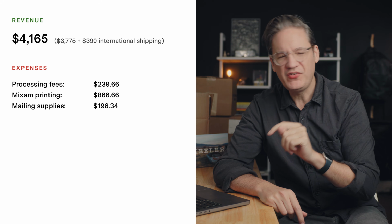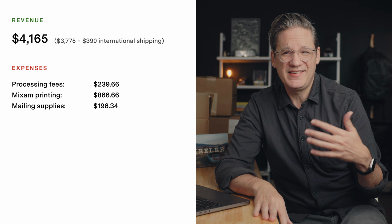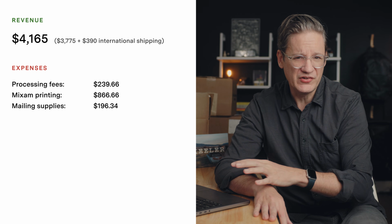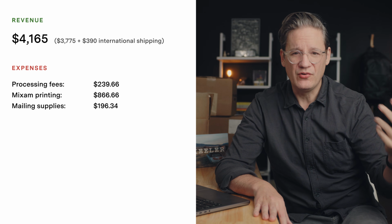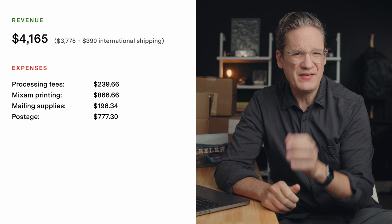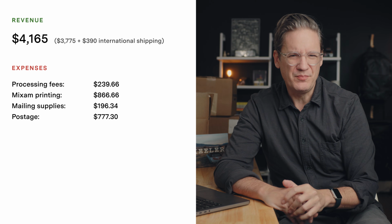And now sourcing mailing supplies was a little tricky because I intended to use Uline. I've used Uline a bunch of times in the past. They were going to charge me, I think it was like $75 for shipping. So I ended up buying all of my mailing supplies through Amazon. Even though the supplies were more expensive through Amazon, the net result was less than ordering through Uline. Then there's postage. Now I don't have a final price on postage because I haven't shipped every single zine, but if I have an update on that, I'll put a comment down below.